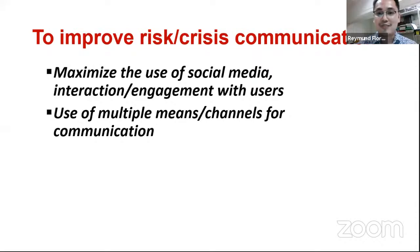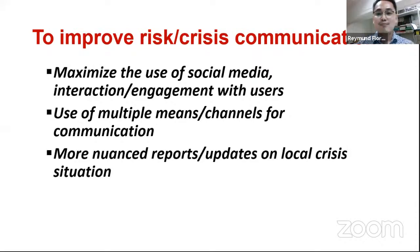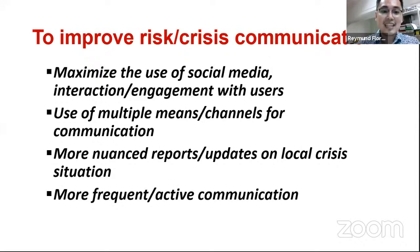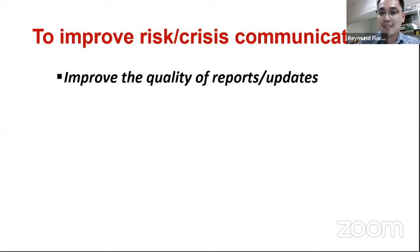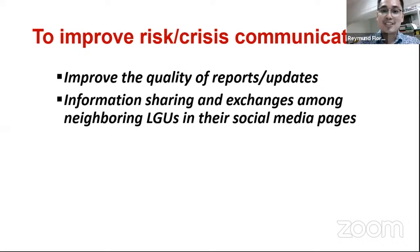the demographics of your locality. Then we need more updates and reports about the local crisis situation, so that the public would develop a sense of understanding about what's actually happening in other places and in their own places. And of course, with interaction with the local government, they can feed real-time information to the respective local government units. Then we need to give, as much as possible, more frequent and active communication. Improve the quality of the reports and updates. Information sharing and exchanges among neighboring LGUs in social media.